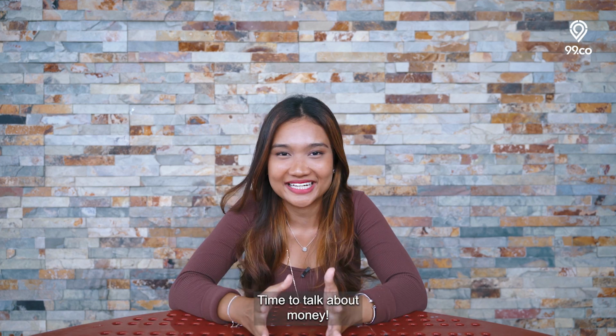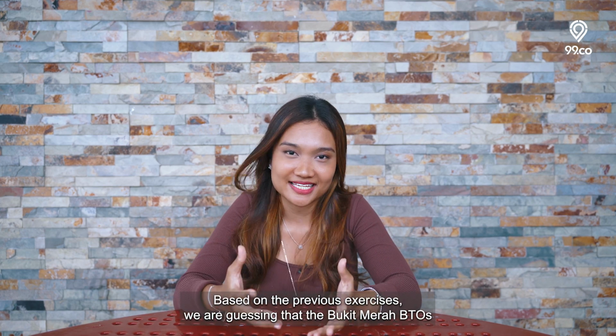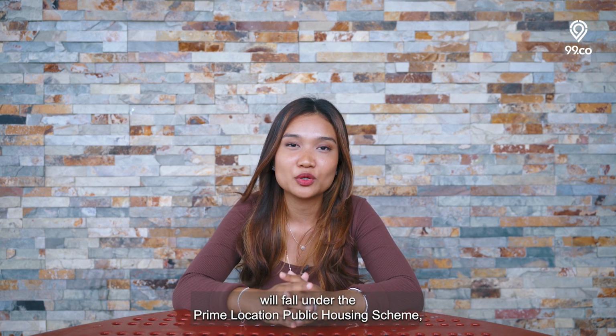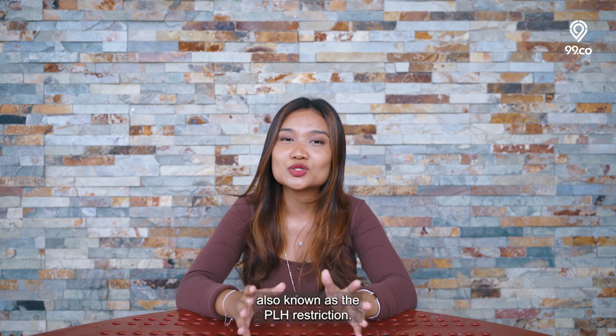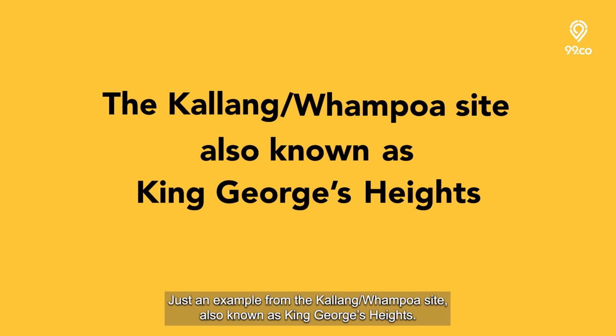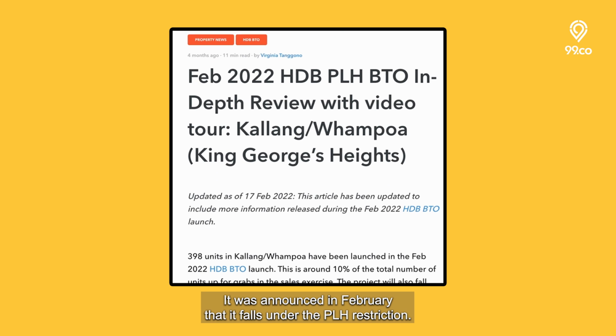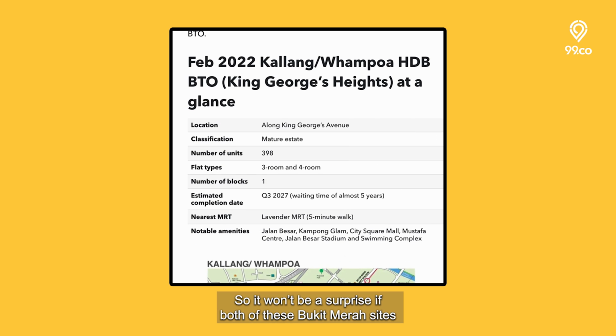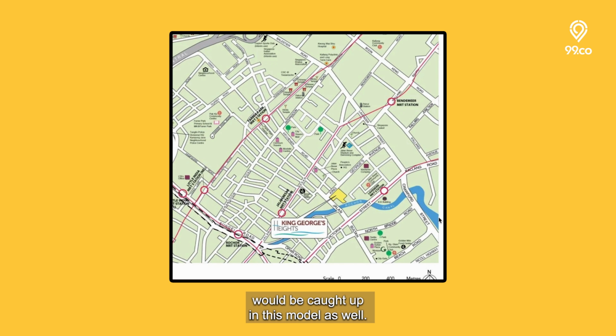Time to talk about money. Based on the previous exercises, we are guessing that the Bukit Merah BTOs will fall under the Prime Location Public Housing Scheme, also known as the PLH restriction. Just an example from the Kallang Whampoa site, also known as King George's Heights, it was announced last February that it falls under the PLH restriction. So it won't be a surprise if both of these Bukit Merah sites would be caught up in this model as well.